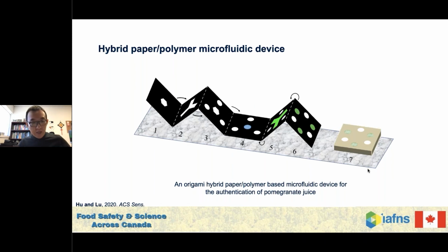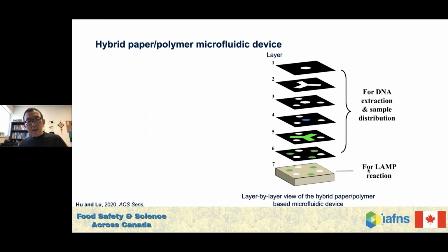For this project, we developed a hybrid paper polymer-based microfluidic device. In total, there are 7 different layers of this microfluidic device. We use a technology called origami to fold different layers of this device so as to achieve the isothermal amplification on these microfluidic devices in order to achieve the authentication of the pomegranate juice. This is the layer by layer view of this hybrid paper polymer based microfluidic device.